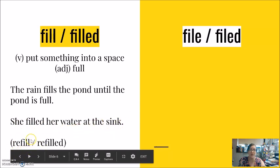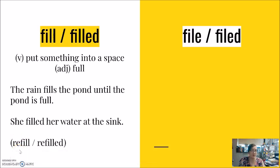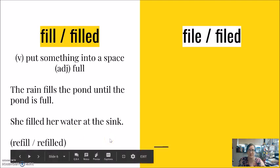And then, of course, we have our word refill. Fill again. Refill. She refilled her water bottle. At a restaurant, they might ask you if you would like a refill. Would you like a refill? I refilled the bottle.